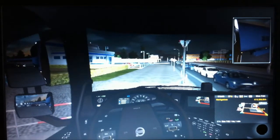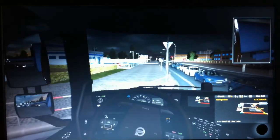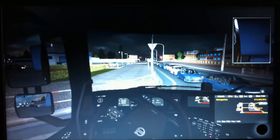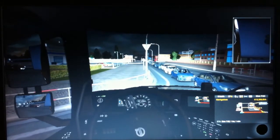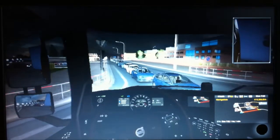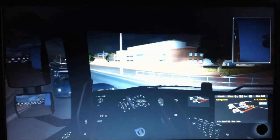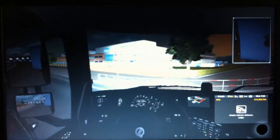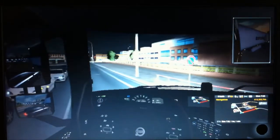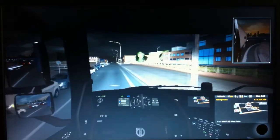Of course I am now causing a traffic jam, and I don't think I can get out of this one without damaging the load. Yeah, and there we go. I think, oh mind you, I might have clipped, yeah. And there, bye-bye to the load.